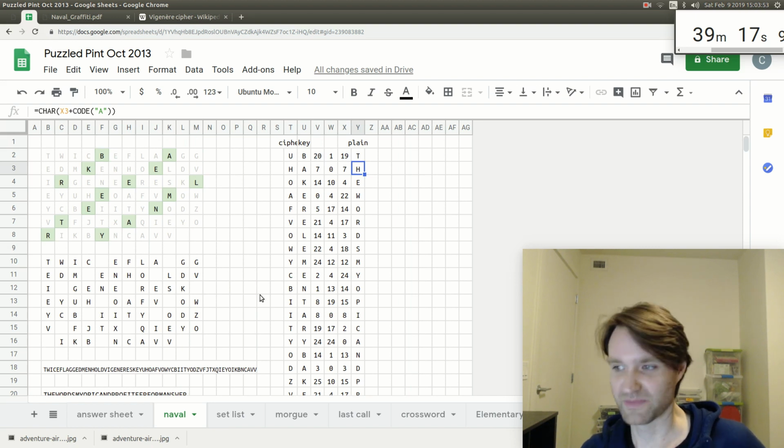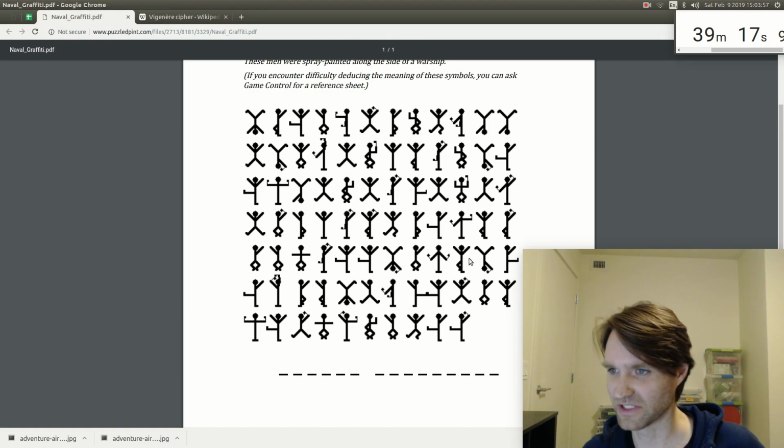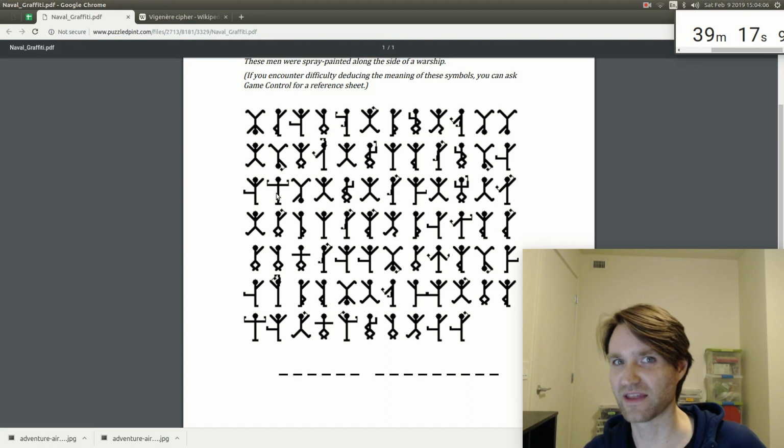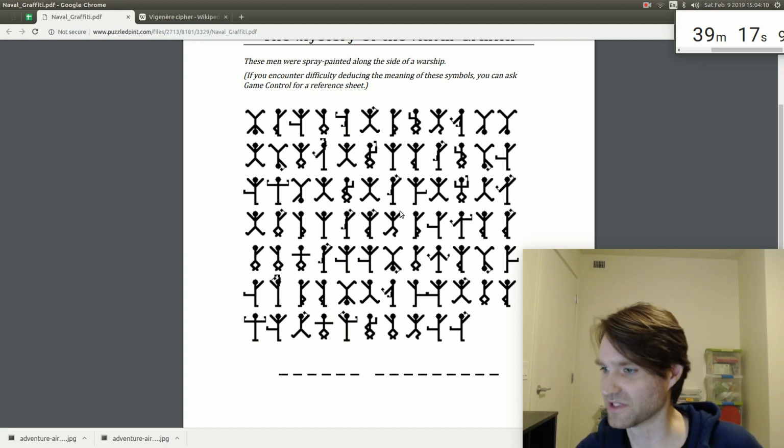Having said that, this was my favorite puzzle so far. I thought it was a really creative take to put these two together, the dancing man cipher and the semaphore. It's neat that they were able to integrate them so well together. And I also liked that it is thematic in that the Dancing Man cipher comes from Sherlock Holmes, which is the theme of this Puzzled Pint. So, yeah, my favorite puzzle so far. It was a bit long.